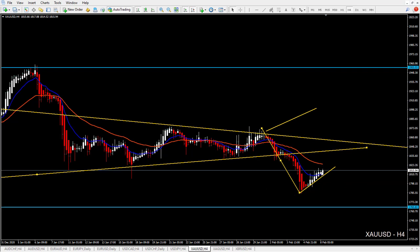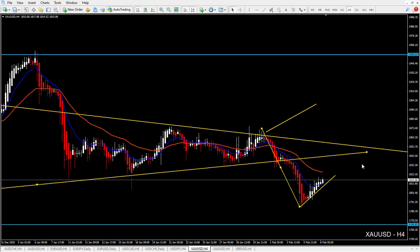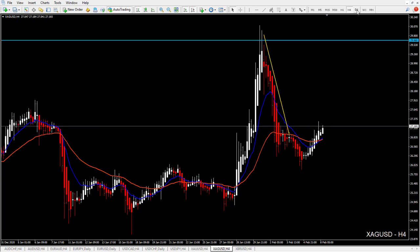It looks like we have nice volatility. So yeah, we have to wait. We have to wait. Maybe even today we might get a setup. So this is gold.